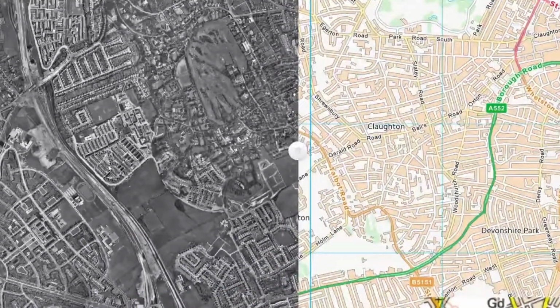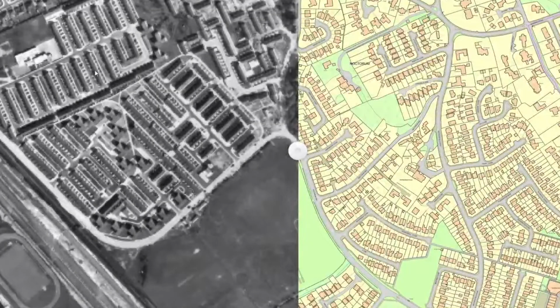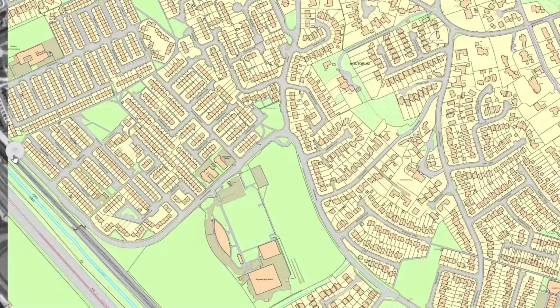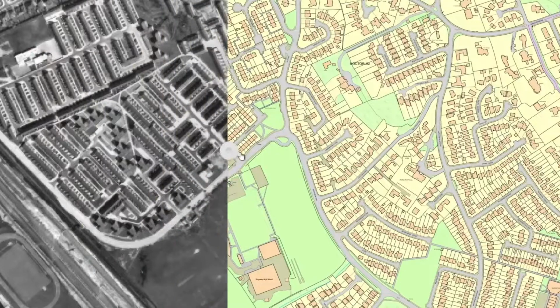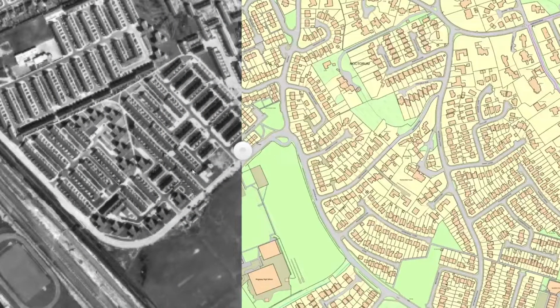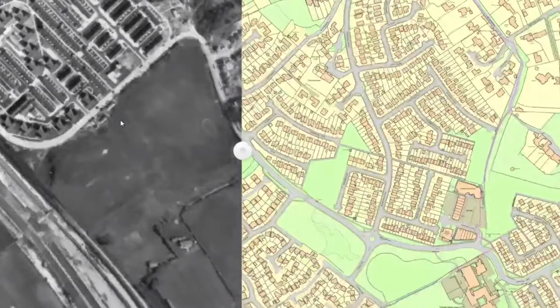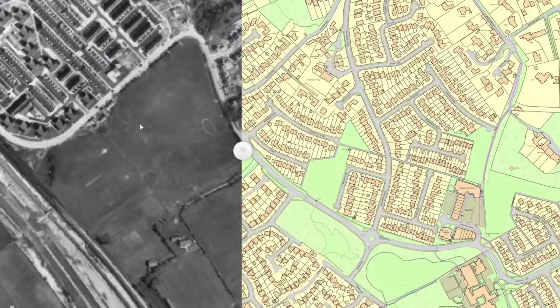Okay, so first of all, we'll hit the Noctorum here. Obviously quite new at the time. You can see the main areas are the same. There's a few things that have changed in the middle, but in Noctorum here, one of the big things is the Ridgeway High School isn't even built. There we go, just one big field.